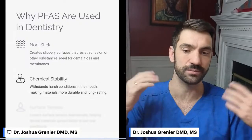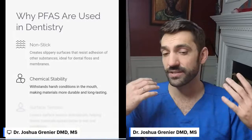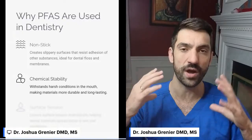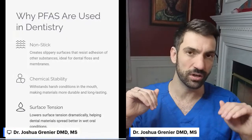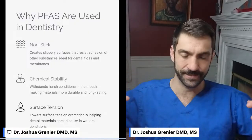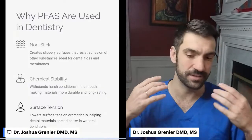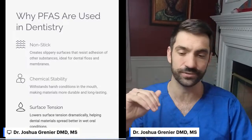And they're incredibly stable, meaning they don't break down. So it's possible they are used perhaps in older formulations in composites or even in 3D printed materials where you want them to be stain resistant. And they lower surface tension because they repel each other. In fact, they repel everything. If you add them to water or other materials, it will break them up, which is why some types of impression materials use these types of chemicals.